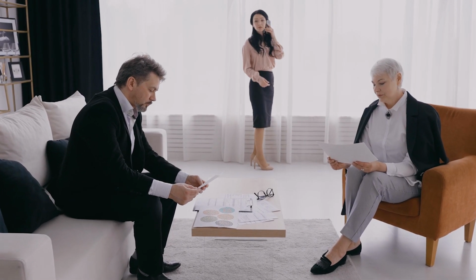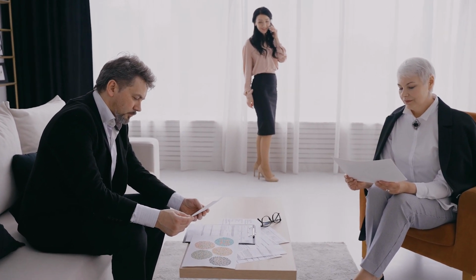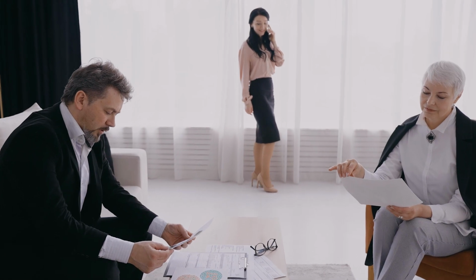Additionally, having bad credit can make it more difficult for you to secure the property you want. Hosts want to feel confident that you'll be able to pay your rent on time each month, and a poor credit history could make them hesitant to take a chance on you.